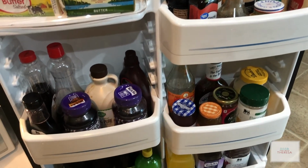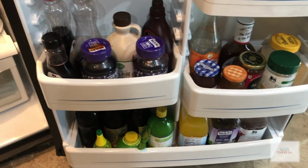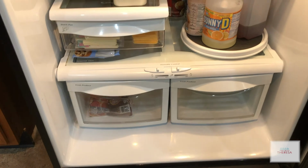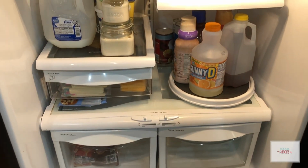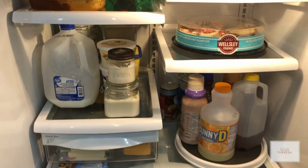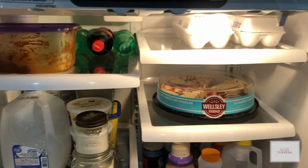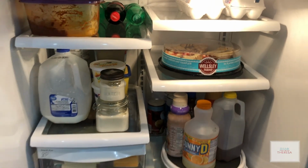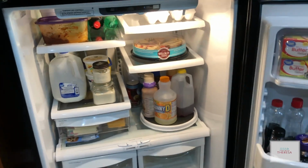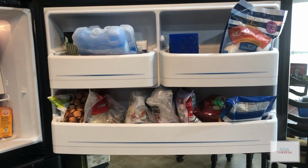So I've got my stuff in the door, drinks on the bottom, your condiments and sauces and jams and jellies. And in the bottom, I really do need to go shopping. I need to get some produce because there's like none. And then my drinks are on the Lazy Susan. We've got some biscuits behind there. We've got our milk. There's some leftovers. And then I'm trying to quit drinking pop. Yes, I said pop because I'm from the Midwest, but I have a couple more we just need to finish. Eggs on top and butter in the door.